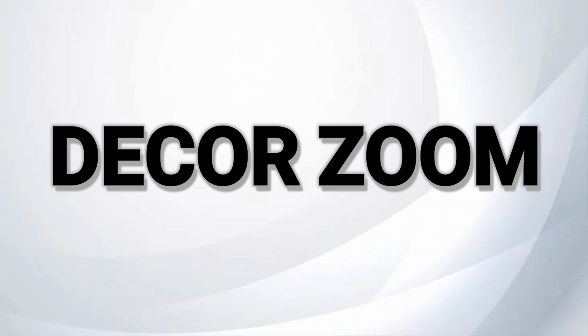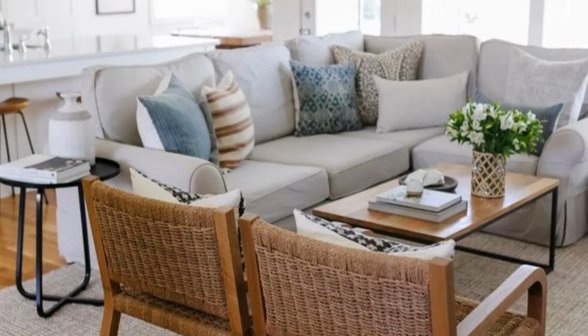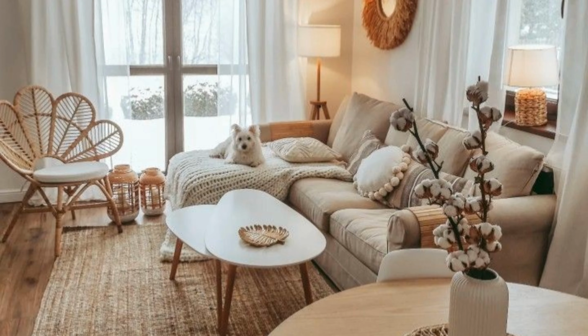Living room ideas and tips. Design with black and white. The combination of black and white makes just about any space look more modern. This stunning room showcases how effective this combination can be.